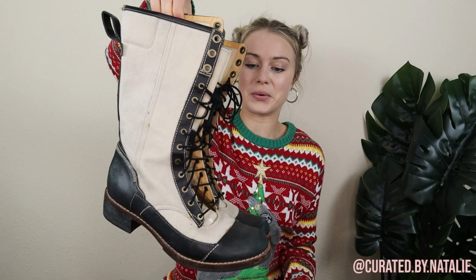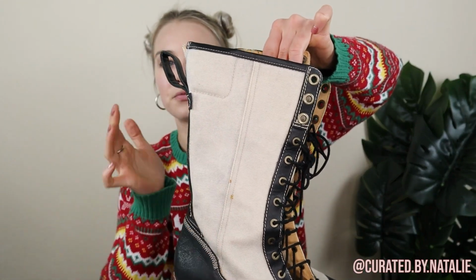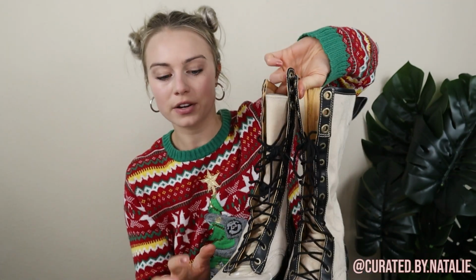They are really cool, but this canvas needs a little bit of TLC. I think just some OxyClean to get these orange marks out, and they kind of carry over here, but I really feel like with canvas I can put in a little elbow grease and get them cleaned up nicely. So I took the risk and got them because they're such a cool shoe. Really unique.